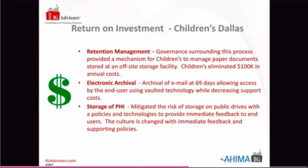Electronic archival. In their case, they took email down to 69 days, and that saved some money. As soon as it hit 69 days, it went to a slower, more offline server. They could still get to it, but it decreased their costs for that most expensive type of storage.